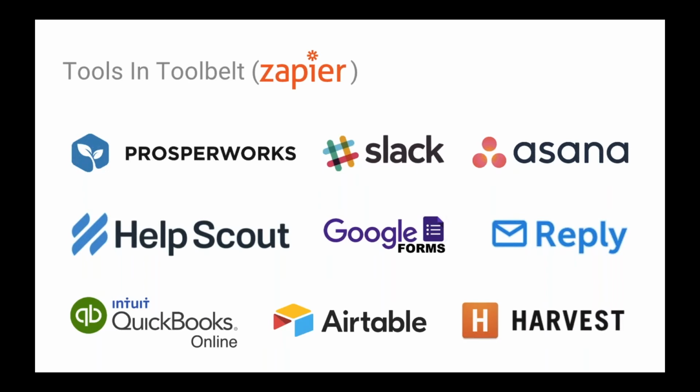The next one we have listed here is Help Scout, and that's a help desk that allows you to manage incoming sales and support requests. Then we have Google Forms, which is just quick, and there are many different examples of that, where you can have a customer survey going out or just a form on your website. Reply is a 1-to-1, 1-to-20, 1-to-50 email marketing solution. So that allows you to send out emails that are coming directly from you.